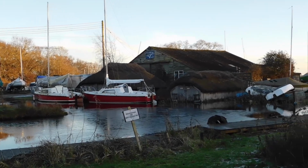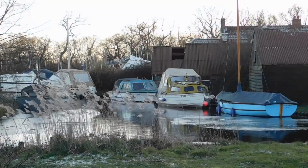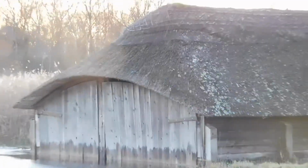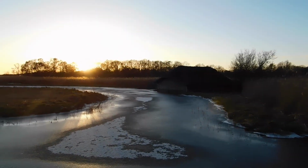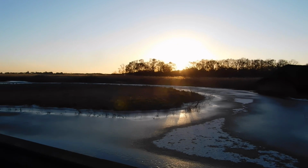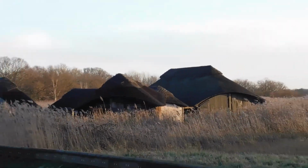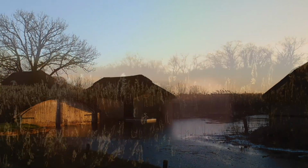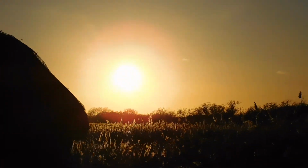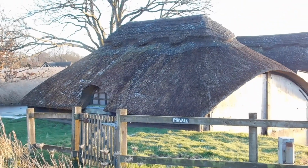So I'm now in Hickling, and I've parked and I'm going to walk along to the thatched boat sheds, and they are beautiful. The water's frozen, the sun is going down, the frozen water has been like it all day, and there's still some ice on the thatch. And don't they look stunning? Absolutely beautiful with the early afternoon sunlight. See how the frost is still on the thatch?